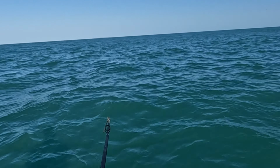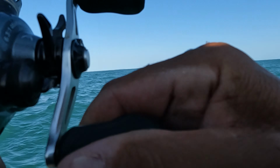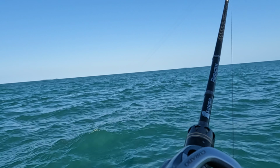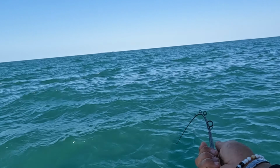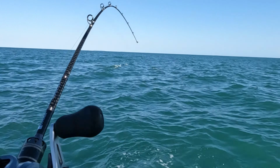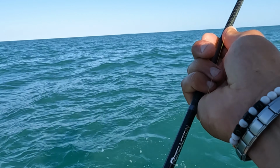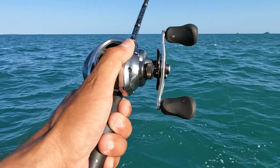This is awesome. Woo. Look, he's getting airborne. Coming up in the water column, something might be chasing him. He hit hard, this guy. Another little Spanish, is it, or what are they? Yeah, all right, you got a gaff.